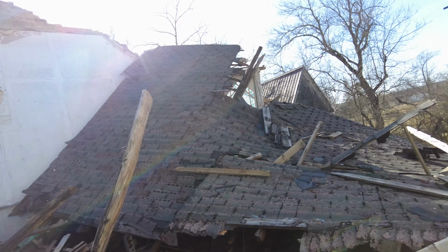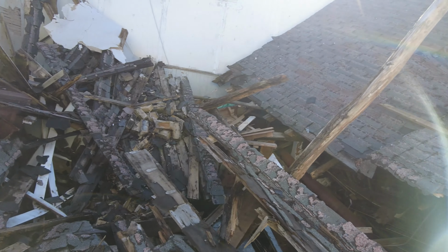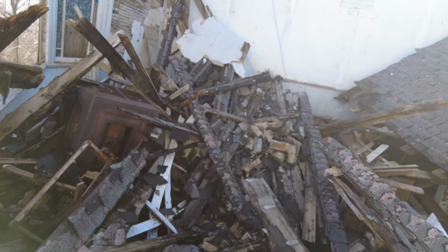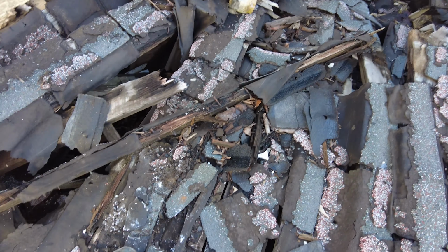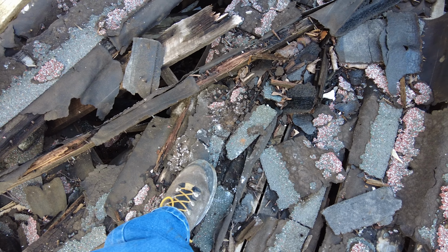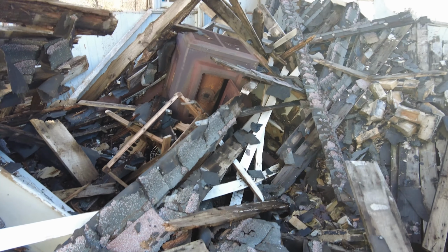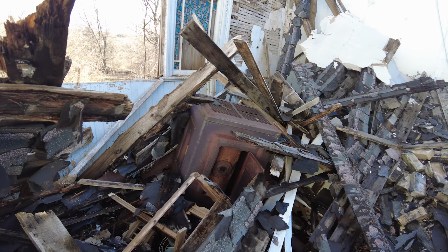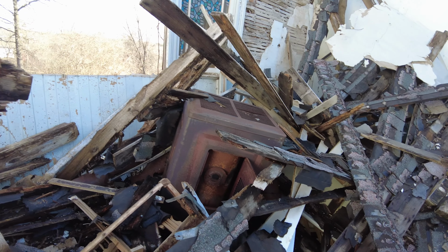Could probably get out that way, but I'm more familiar with the way we're gonna take right now, so we're just gonna go over here. Once again, walking on the roof, watching my step. When I say watching my step, guys, what I do is I put my foot down and I give a bit of a push to see how much give I think it has. Now, it's not to say that that's 100% solid way of doing it, but it's the best way I can think about doing it right now.